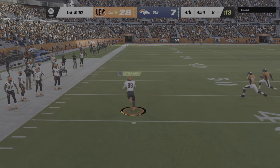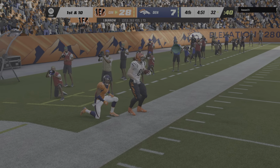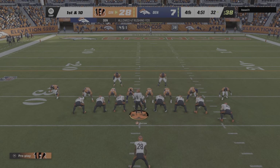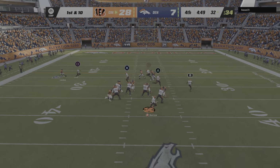Now this one into the hands of the tight end, Hayden Hurst, down the left sideline. He's got room past the 30, and he steps out of bounds, but not before he gets inside the 35. So how about this for a change in field position? From inside the 10, here's first down on the other side of the field.